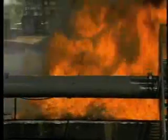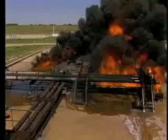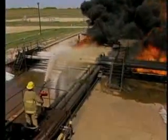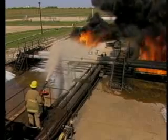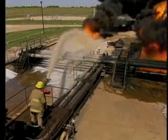Having determined the strategy, the tactics must be implemented. Tactics use the resources most effectively and safely. They spell out the details of how to approach and fight the fire. In this case, the tactics are to use foam monitors instead of foam hoses based on the size of the fire and the limited manpower.